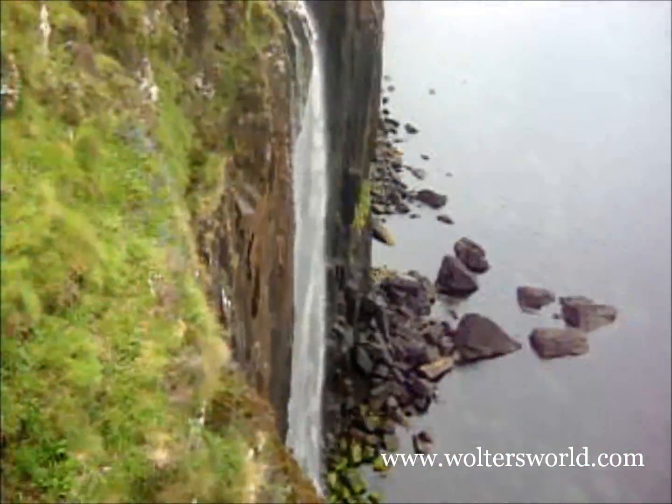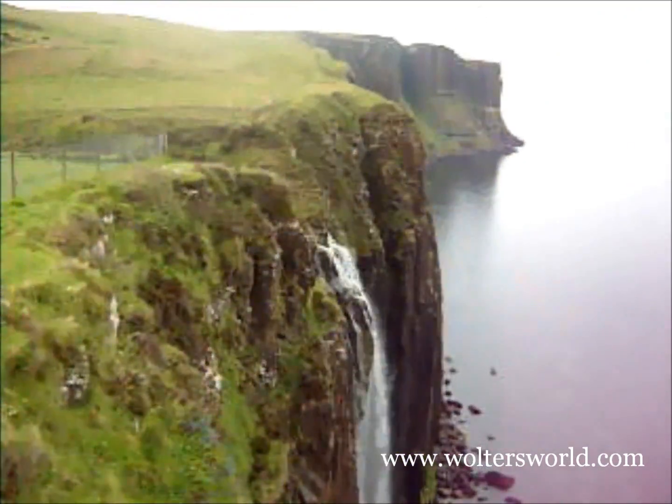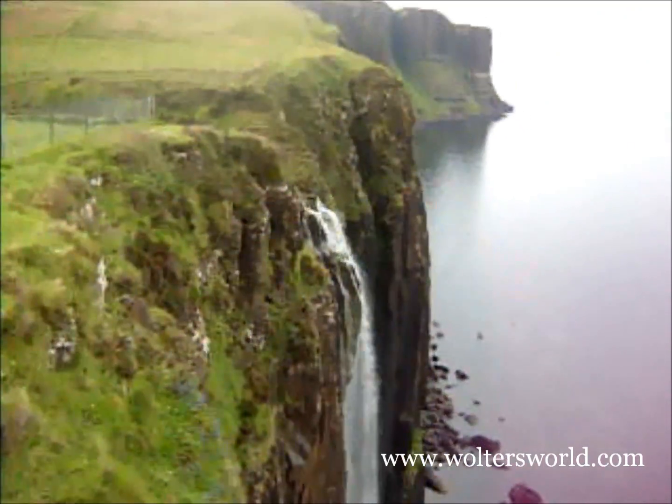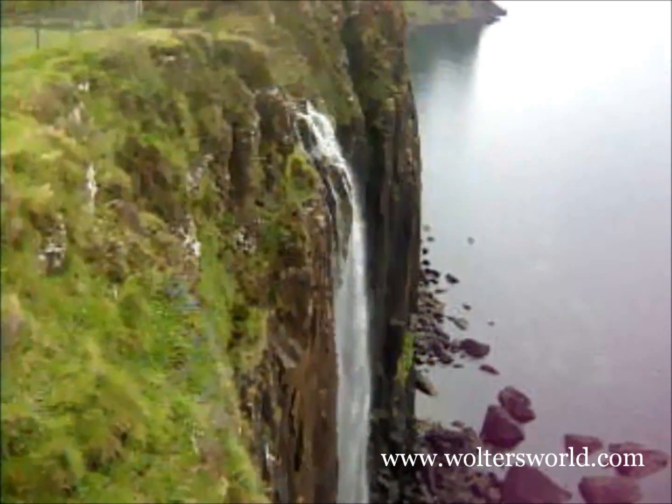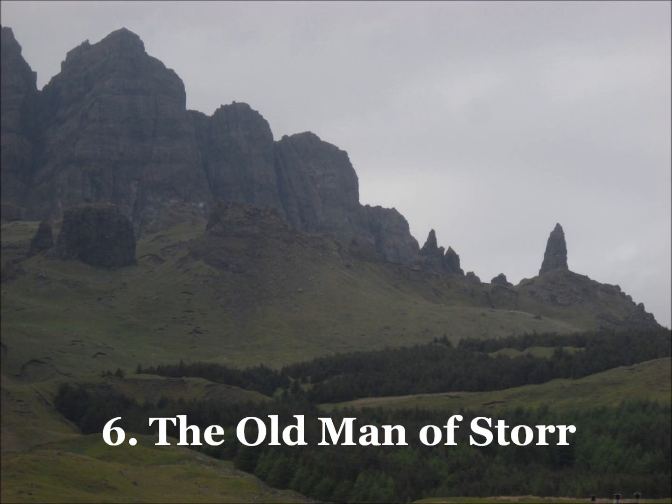If you get a chance, definitely come, but make sure it's during nice weather. In the summer it's packed here, so make sure you're preparing yourself beforehand and find a place to stay. And then there are a couple of waterfalls right by there. Also, there's a mountain there called the Old Man of Storr, which is one phallic rock sticking up in the air next to a little mountain range.